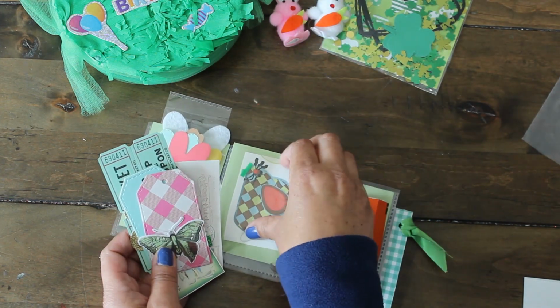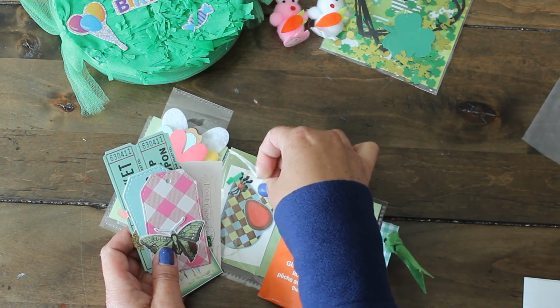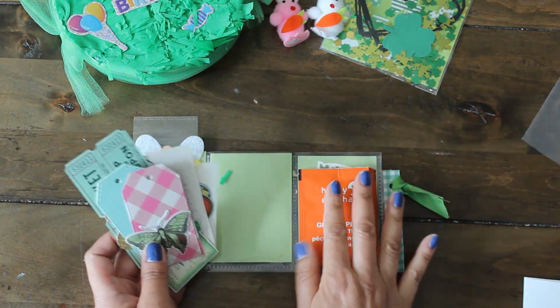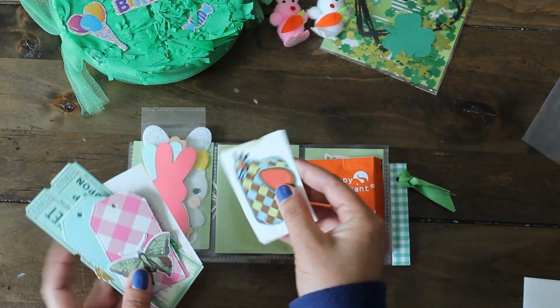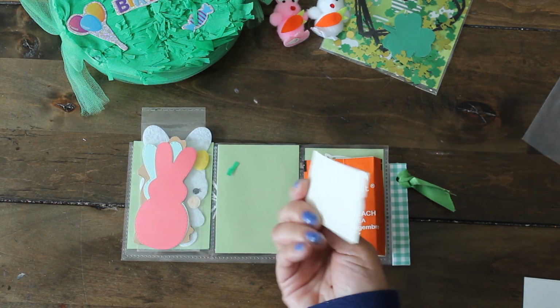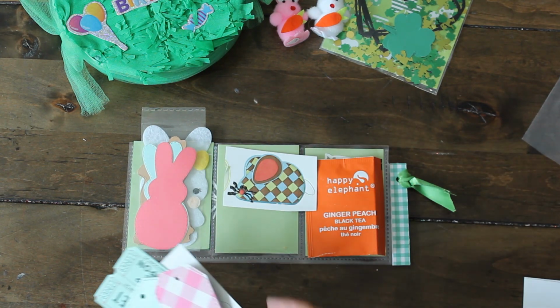Oh my gosh, look at this cute mouse. Hold on. I don't want to show her private information there. But how adorable is this cute little mouseling? That's a sticker. I love that.